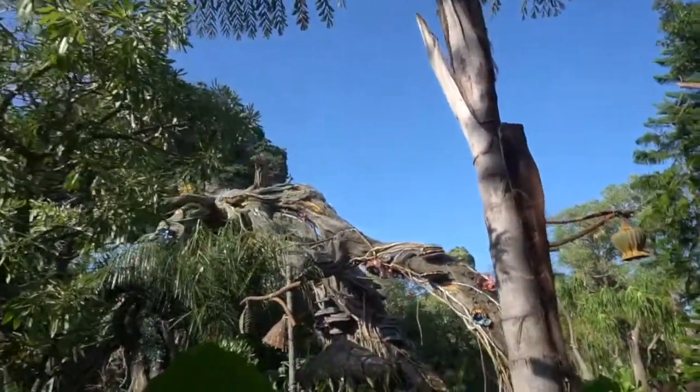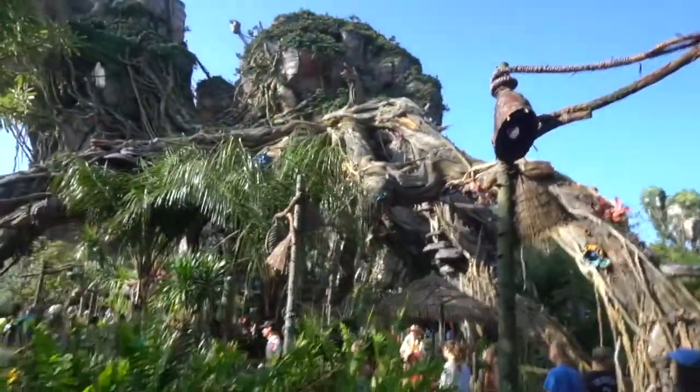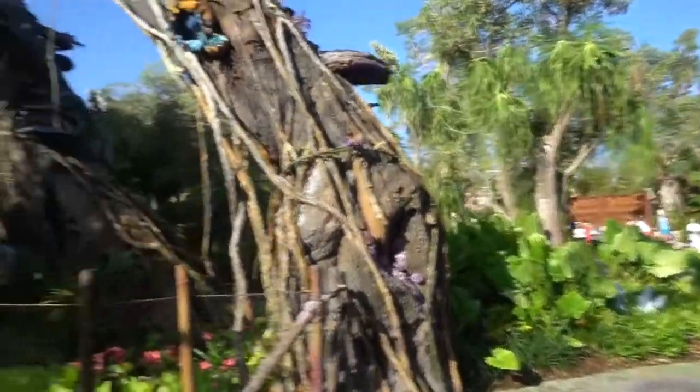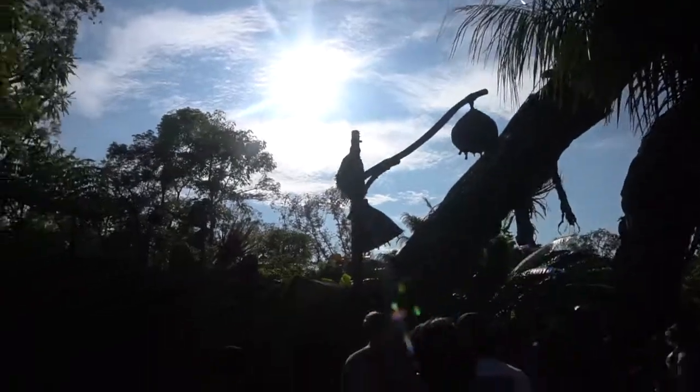Alright, we are still on the line. Starting to see some good stuff though. There's the tree, and the Avatar Land trees. Very cool. Still walking here. Very nice. Some good views.